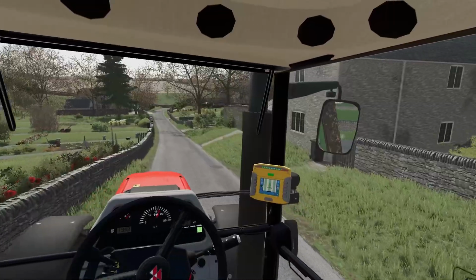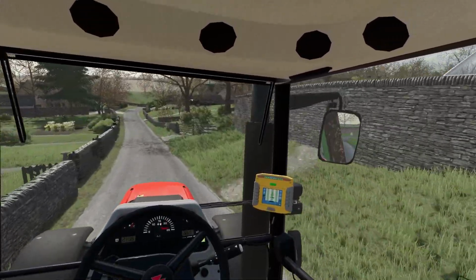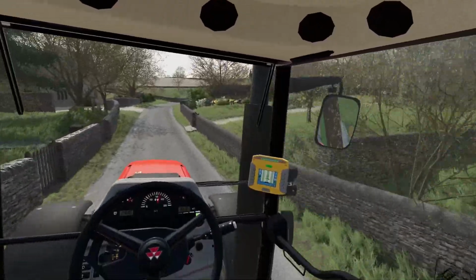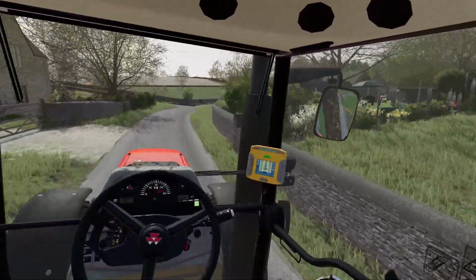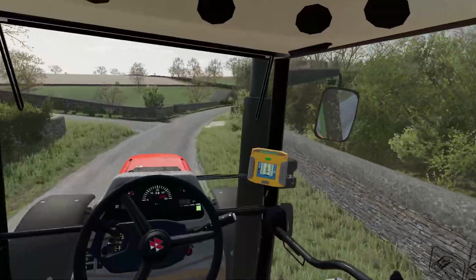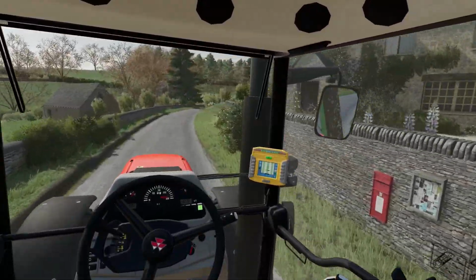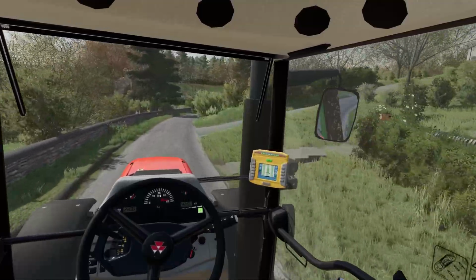I was hoping to try and find more of a direct drill. There's nothing really out there I can find. Just looking for only like 3-4 meters. I haven't got enough ground to go anywhere bigger than that. Yeah, nothing I can find yet. But we'll see.